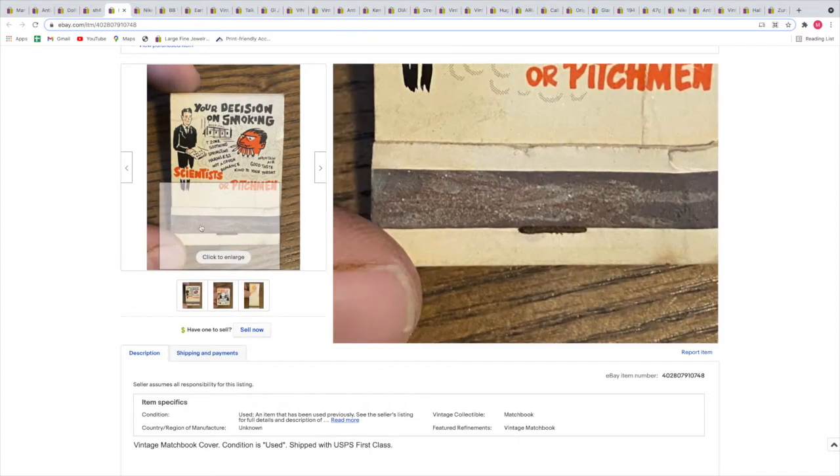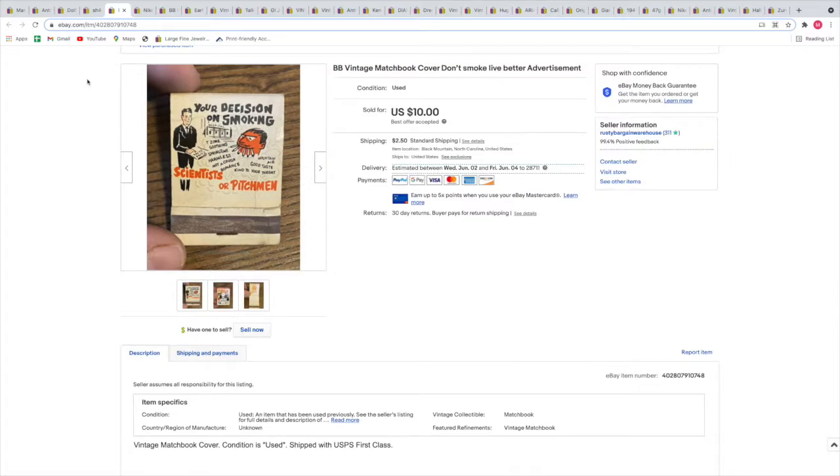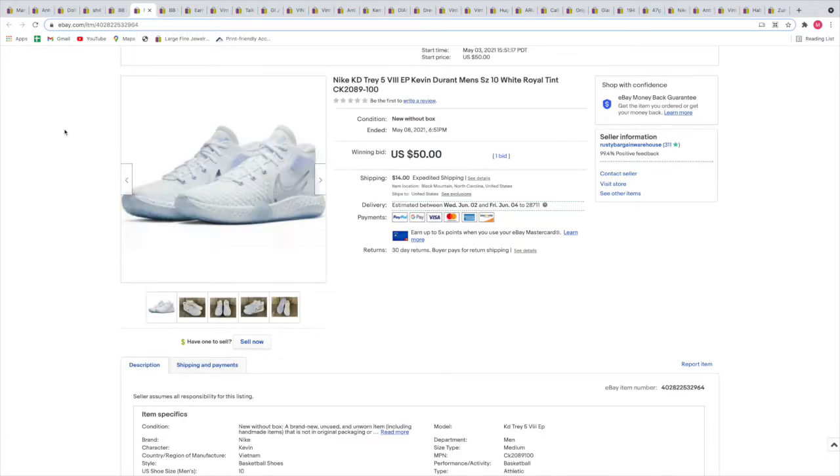So real happy with that little sale there. To date, we've probably sold somewhere in the range of 500 to 600, maybe 650 matchbooks out of that 30 to 40,000 lot we bought. Probably done somewhere close to $4,500 of sales off of a $600 investment. So that is shaping up to be the find of the year at this point.